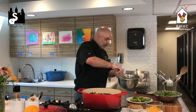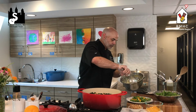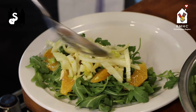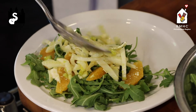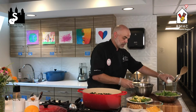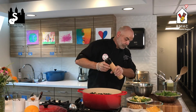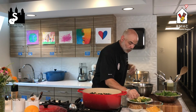And then we have our fennel here that we sliced down that's in this beautiful dressing here. So we're going to take that and let some of the dressing, as we drop the fennel on the salad, spoon out over the greens. We take just a little bit of olive oil, crack a black pepper, and a couple of toasted walnuts.